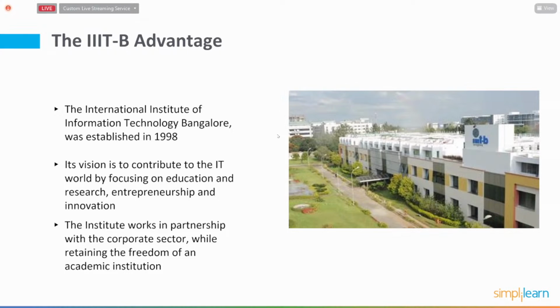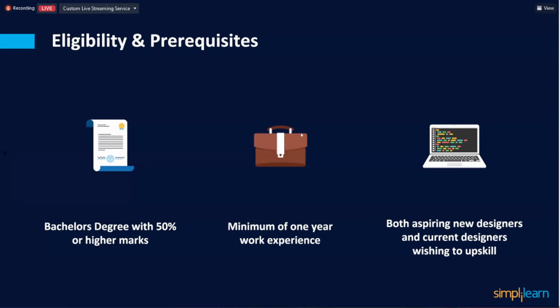IIIT-B is also ranked number one in technical education by India Today, and they have received top 1, 2, 3 rankings from different college ranking companies, be it Forbes, India Today, or Times Higher Education.